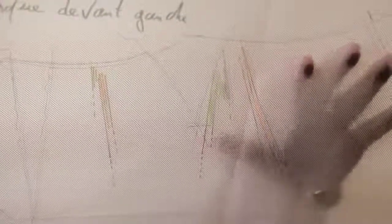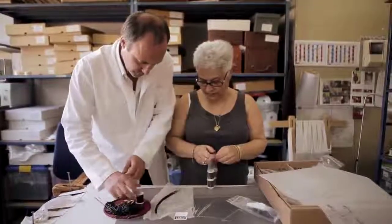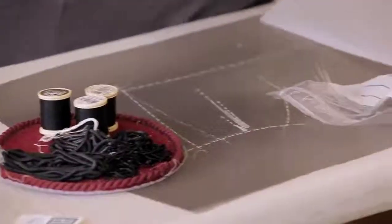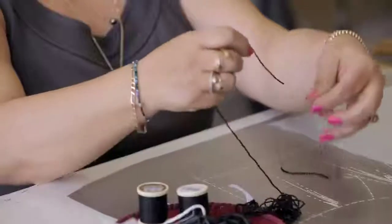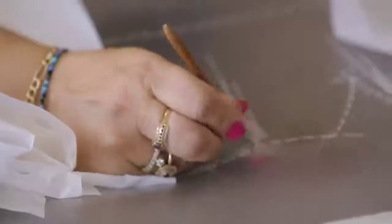She starts by checking that the motifs match. Each color noted on the tracing paper corresponds to a particular bead or sequin, in this case, size 3 and size 5 sequins. The embroiderer sets to work with a string of beads and her hook.